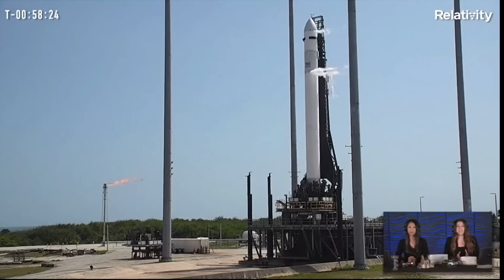And you see the T clock is no longer paused now. We are counting down. We are now at T minus 58 minutes and 18 seconds.